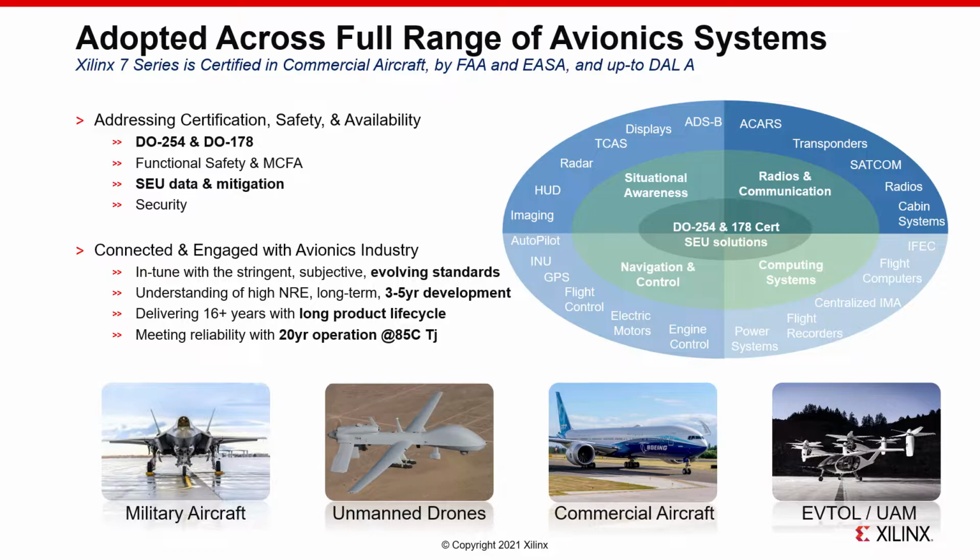Additionally, we have in Xilinx display system and other video focuses. So the core piece that I focus on for avionics is the certification and SEU piece, but we do leverage these other system level architectural solutions that Xilinx develops. So today, we are designed into military aircraft, unmanned systems, drones. We're in commercial aircraft up to DAL A, as I mentioned, and we're being designed into a lot of these eVTOL, urban air mobility systems, which is definitely a growing area.